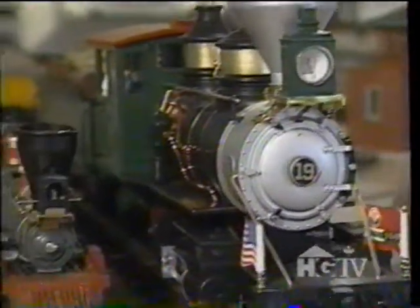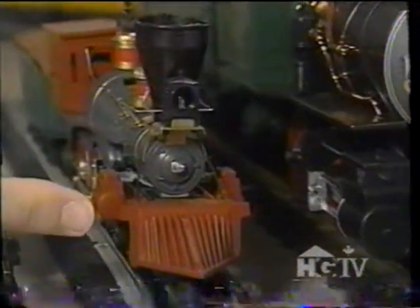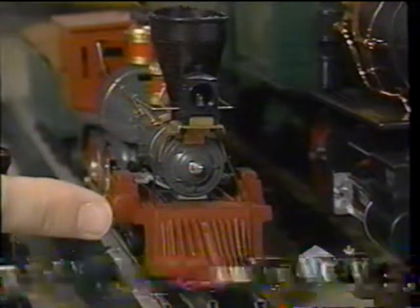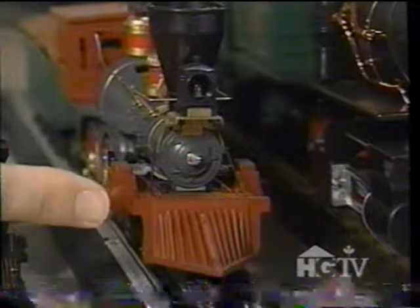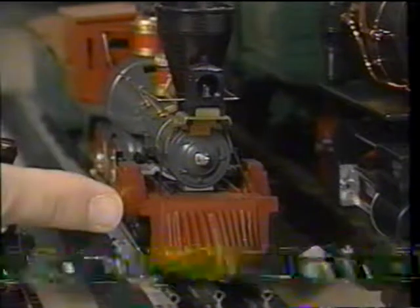The next size that we have is O or O27. This is the size that Lionel's made popular since the early 1900s. They still manufacture it today. Runs on three-rail track, and this was the most popular gauge in the 1930s, 40s, and 50s.